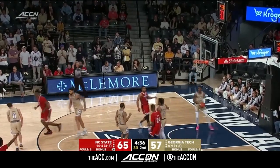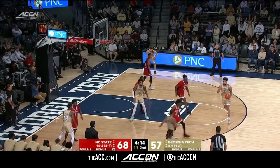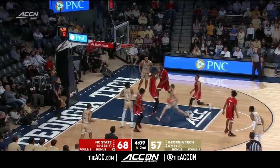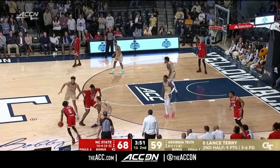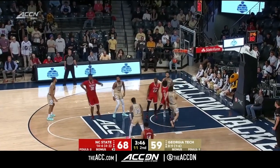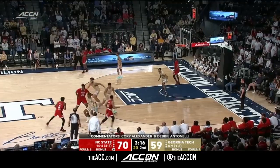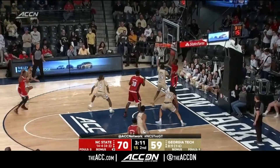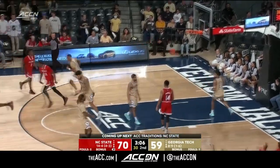Terquavion Smith, top of the key three, and it is good. Stuffing the right side of the box score tonight. Blocks, steals, rebounds. Nice move by Lance Terry. DJ Burns inside. Terquavion Smith becoming a great playmaker. They are so competitive, and you're thinking about there are no officials on the floor either. So you're talking about calling your own fouls, really getting after this. Terquavion Smith lines up, knocks down another three.